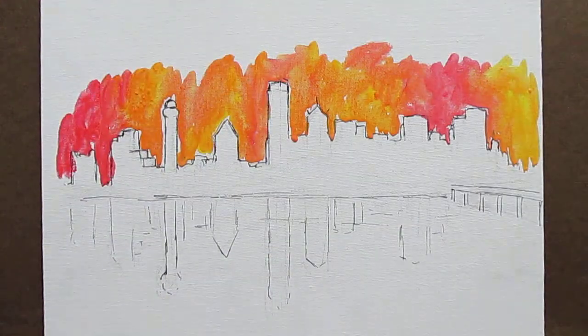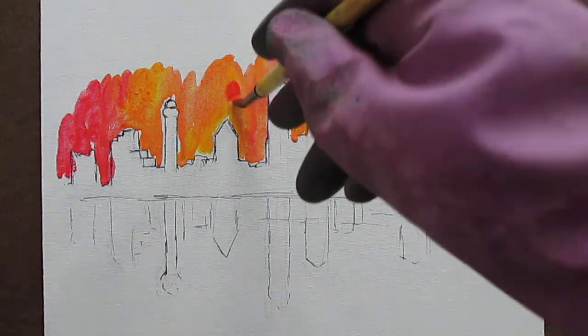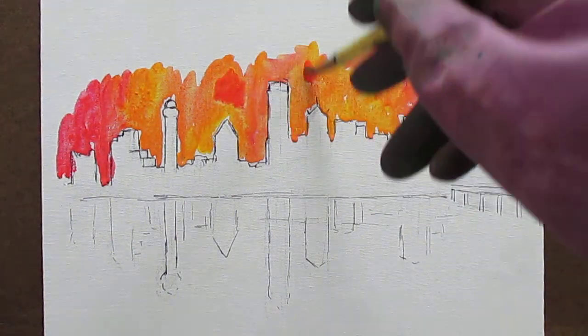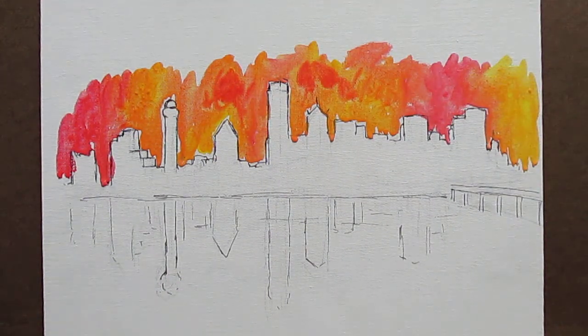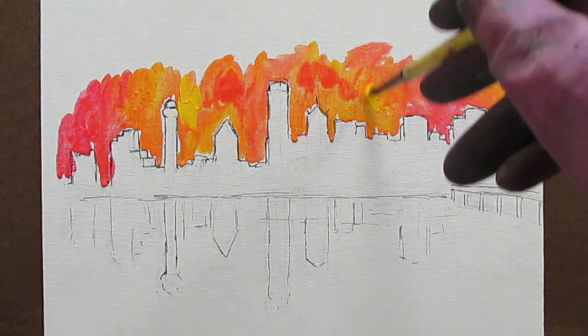This should be very interesting. I'm letting it drip a little bit and bleed, but I have a feeling I'm going to get a little more stodgy with it as I go along, because I want to get more variety in the brushwork and the color contrast. I think I'll do a little bit of that right now. Okay.